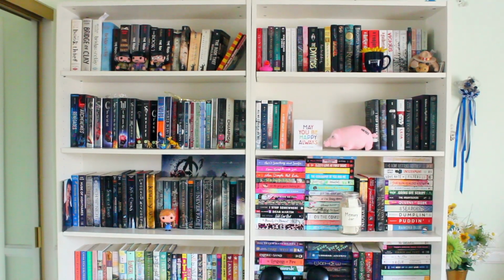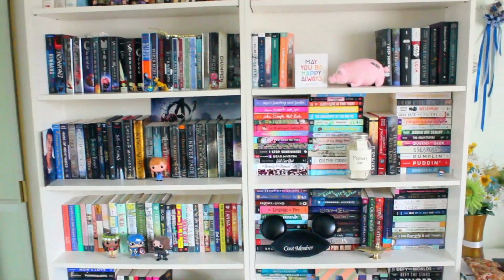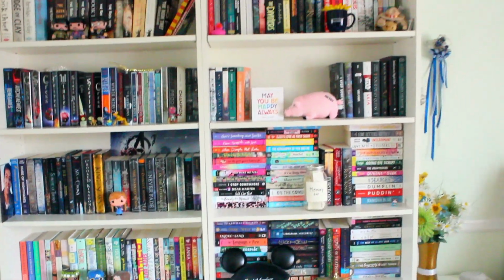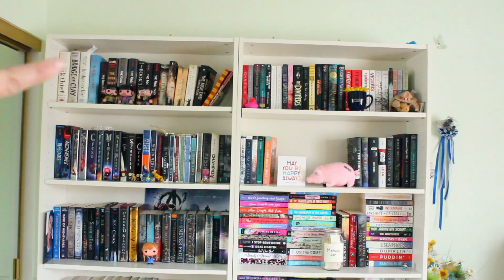I'm going to start with the bookshelf that most people usually see when I film videos, which is this one here, and it's also the biggest one, as you can see from all these shelves, and there's a lot to get through. So let's get started. I'm going to start in this upper corner right here.